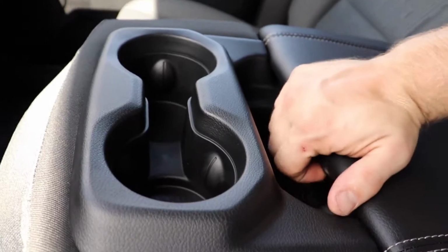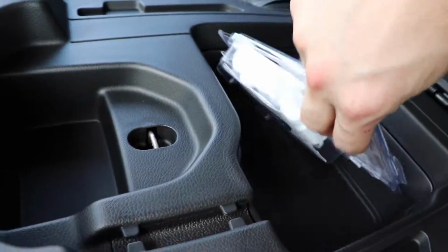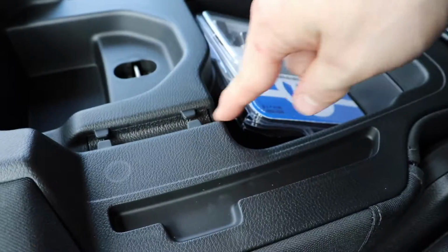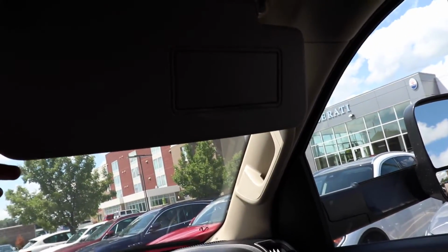Two cup holders right here. Pull this back. A little bit of storage right there, and then a deeper storage pocket behind that. Pen storage both sides, as well as a cord management area, which is nice to have. Coming up top, you have your sun visor right here. It does not have a vanity. The passenger side does, however, have a vanity.